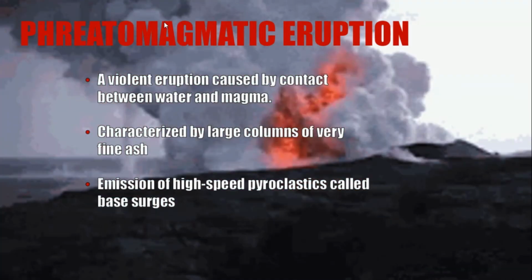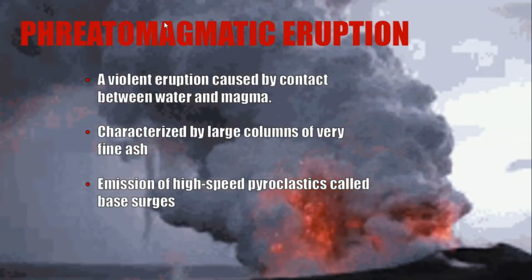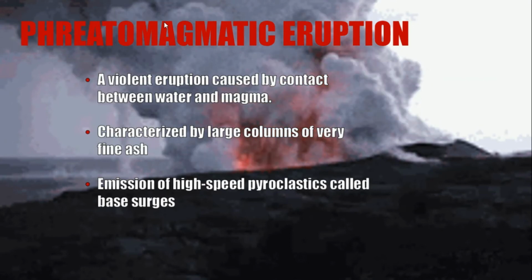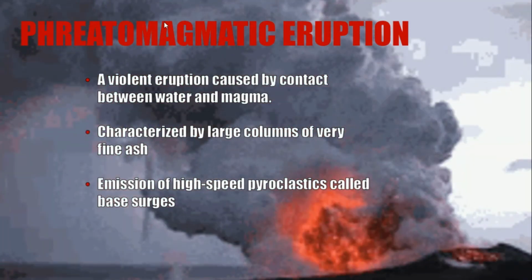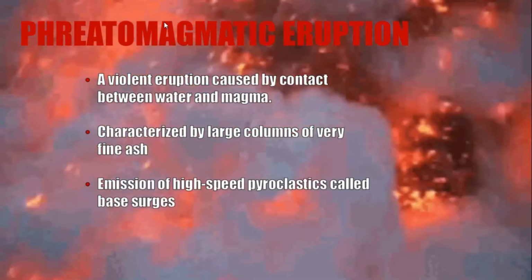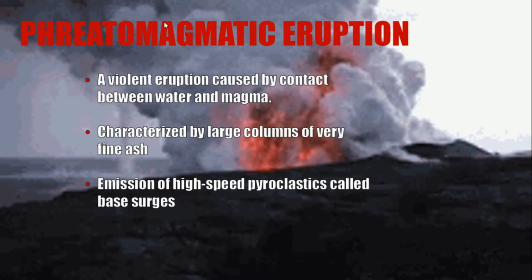Phreatomagmatic eruption, a violent eruption caused by contact between water and magma. This is characterized by large columns of very fine ash with an emission of high-speed pyroclastics called base surges.